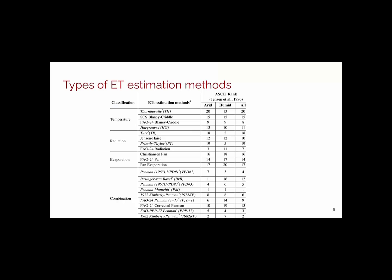Because of this difficulty, there have been dozens of ET estimation methods developed over the years in an attempt to reduce data requirements inherent to the Penman-Monteith equation. Shown here is just a subset of these methods. These were evaluated in a publication in 1990, which remains one of the seminal publications on this topic. As you can see, Penman-Monteith has been continually shown to perform fairly well relative to observed ET across climates, geographies, and timescales.